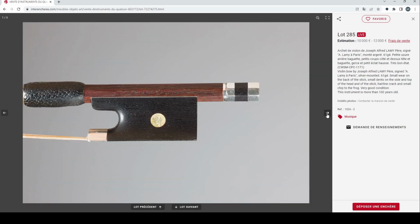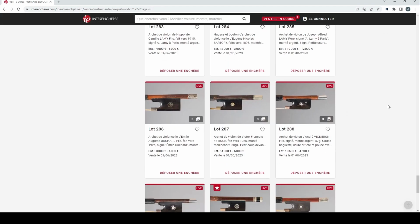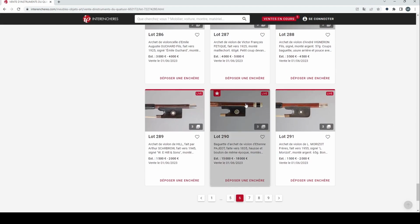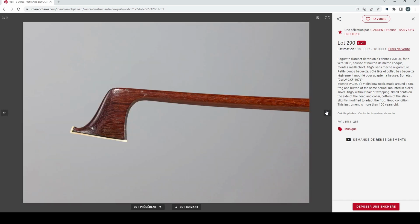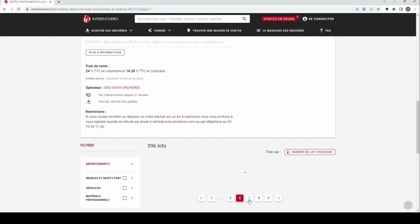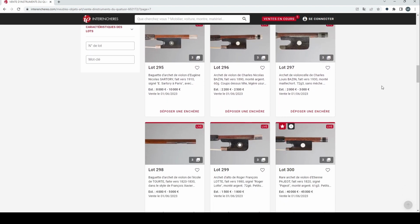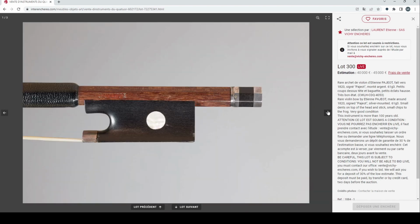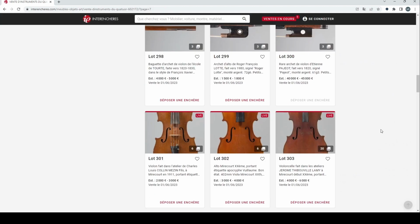Violin bow by Joseph Alfred Lamy Père, 10 to 12. Okay. Violin bow by Etienne Pajot, 1835, 15 to 18,000. We continue. More bows here. We've got another high-end bow here. A rare violin bow by Etienne Pajot, 1820, 40 to 45,000.